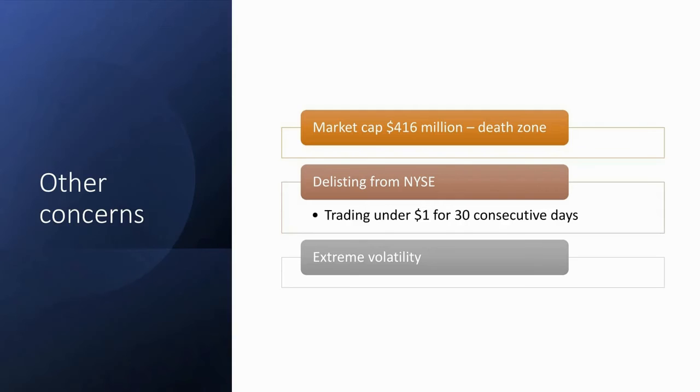Other concerns. The market cap of this company is now $416 million. We refer to companies under $1 billion market cap as being in the death zone. That means we don't invest in firms with a market cap of less than $1 billion. There's also a concern around delisting. If they trade under $1 for 30 consecutive days, that's just one example of rules that might result in a delisting. And of course, this extreme volatility. As they teach you in B school, volatility equals risk. The higher the volatility, the more risk. And we're risk averse tech investors. We don't like volatile shares.